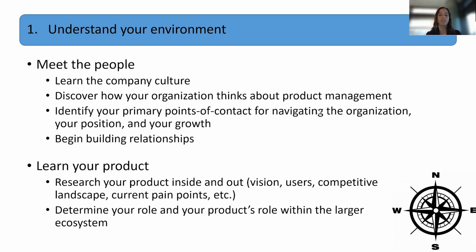And lastly, within learning your product, determine your product's role within the larger ecosystem. So if it's just a startup, you have one product, it still has a role and importance to leadership, maybe to stakeholders or investors. Or if it's a product within a large organization, like Microsoft, we have many products here. Understanding where your product fits in with all the other products really helps you understand how to drive that product to success in the future.